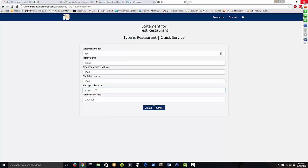Okay, then you have the average ticket size over here. Now this is really, really important for a couple of reasons that I want to point out to you. Number one, I want to give you a negative. It is the only current hole in the algorithm that I created. Okay, let me explain this to you. Let's say that this was another business type, because not a quick service restaurant. Let's say that instead that this was a retail clothing store.